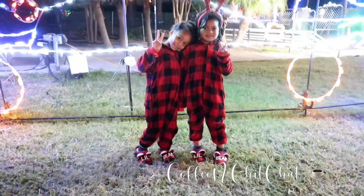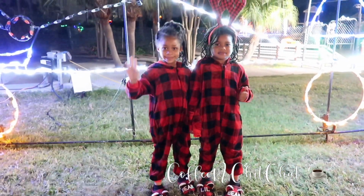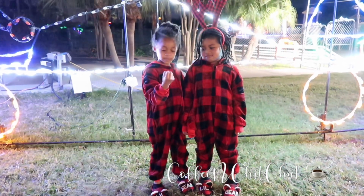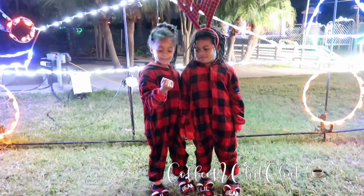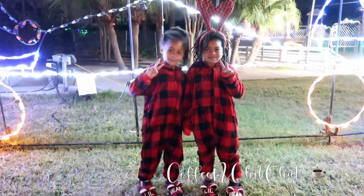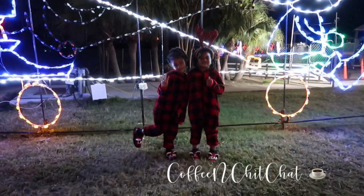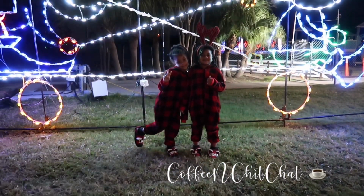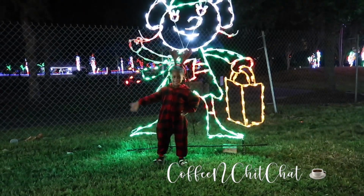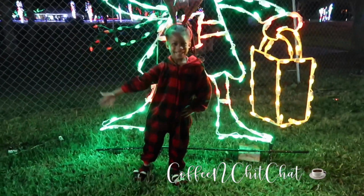Suggestion, I use my camera, you guys, to take the videos and the picture footage that we got out there. But a quick suggestion, I would suggest that you use your phone, because I think that the phone is better with the different lighting and the fact that it was nighttime. So yeah, I think that you might want to just use your phone, and it's easier to get the close-up pictures.